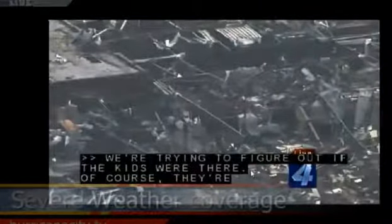Schools destroyed in Moore, Oklahoma, along with a huge section of residential housing. If we go back to those shots in the future, you'll see that the ground literally is nothing but mud. There is nothing on the ground. It looks like what we saw on May 3rd of 1999.